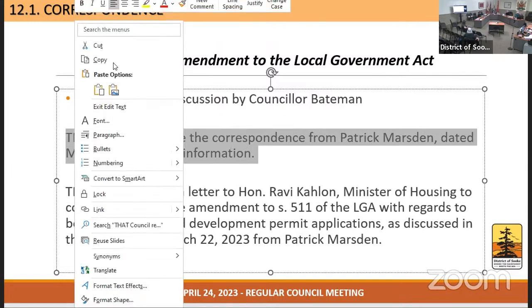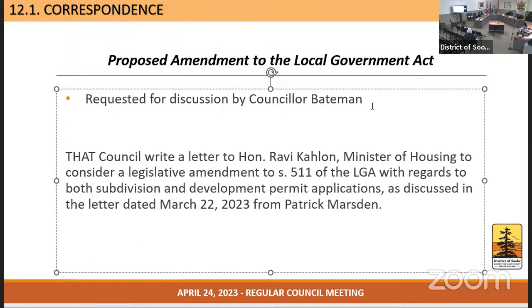And I can motivate a little bit. Do you want to just confirm you're satisfied with the writing, and then we'll get a seconder? That's good. Okay. Do we have a seconder? Seconded by Councillor Pearson. Go ahead, Councillor. So I'll motivate, and just the fellow used the word certainty.